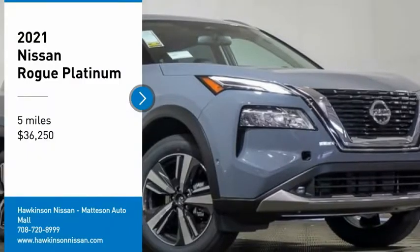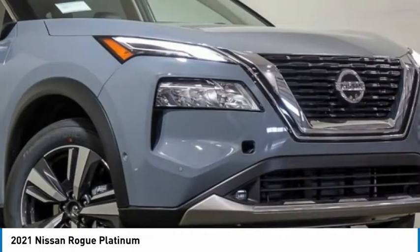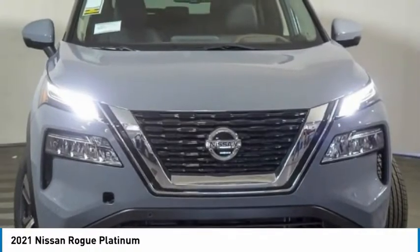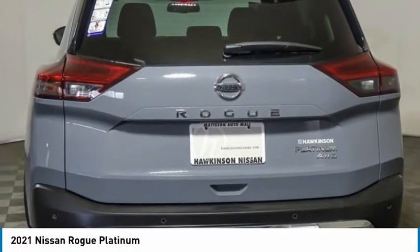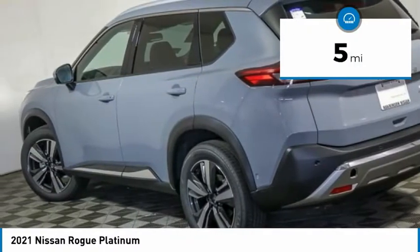Make a great choice today with the 2021 Rogue. The stylish Rogue gets 27 miles per gallon and still boasts nearly 58 cubic feet of cargo space. With a 5-star side impact safety rating and confident handling, the Rogue is more than you expect and everything you deserve, and is priced below $40,000.